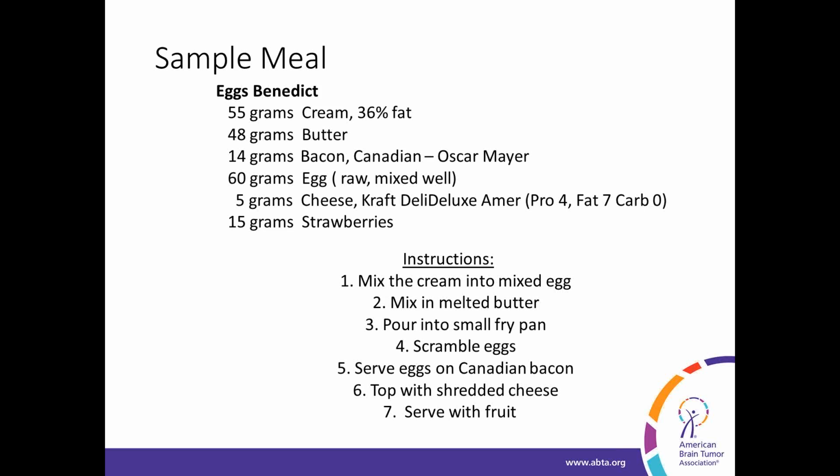The instructions are very simple. You mix the cream and the eggs together, mix in the melted butter, pour into a frying pan, scramble the eggs, serve the eggs on Canadian bacon, top with shredded cheese, and serve with fruit. So this would be an example of a breakfast menu. So you can kind of see how it pulls together.